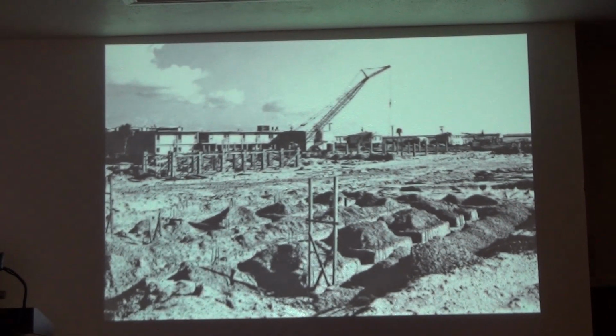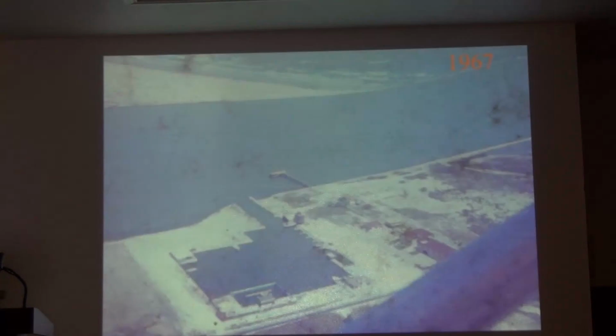Since we had to demo those three dorms after Harvey, we're building a new undergraduate and K through 12 dorm, which will run perpendicular to that site as well. And that's supposed to be finished in April. We have students coming in May. So it has to be finished very soon. But this is just a cool area shot.